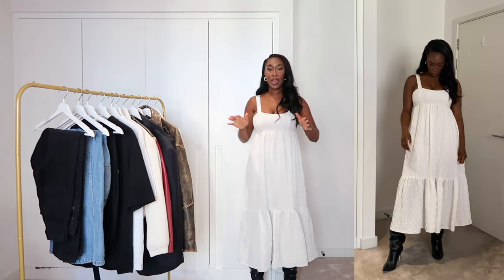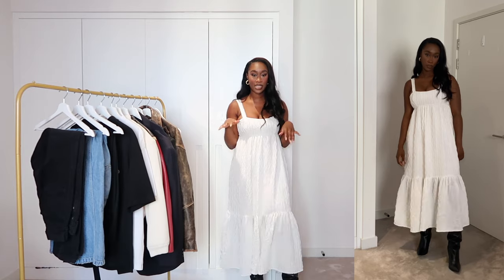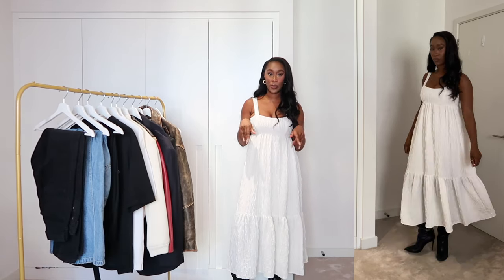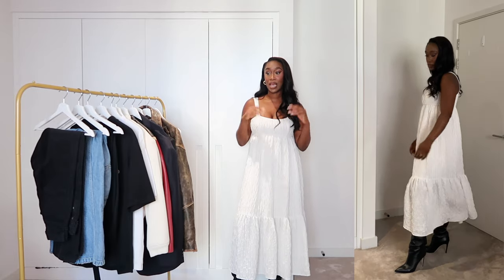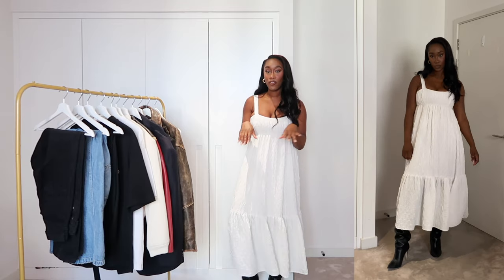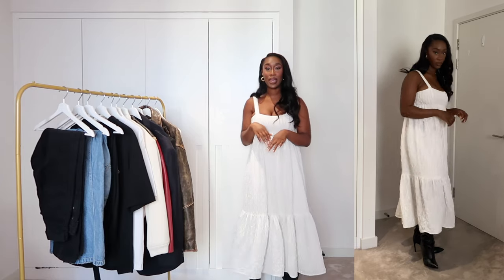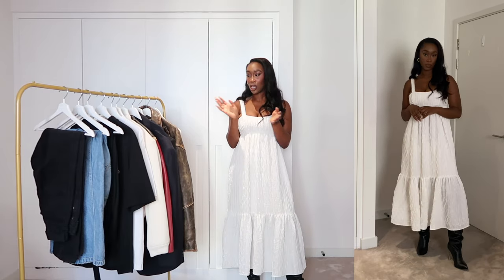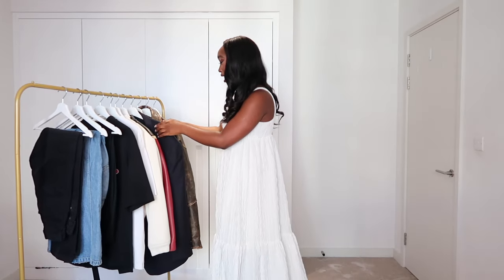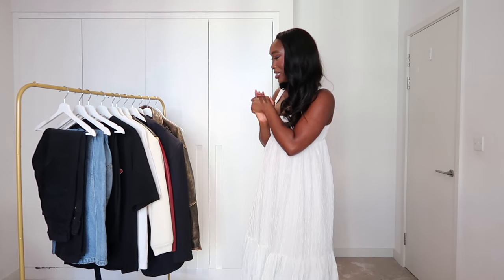So here we have this gorgeous maxi dress. This is clearly a summer dress, and I've worn this to the office quite a few times. So if you're an office girl, office bae, and you do wear some of your summer dresses, now start thinking of what boots you can wear with these dresses. I feel like this is just so chic. I think it's just so ladylike. Just chef's kiss. So now we're thinking, what jacket can we hook this up with? Again, you could just wear a cardigan with something like this. That's what I was thinking.